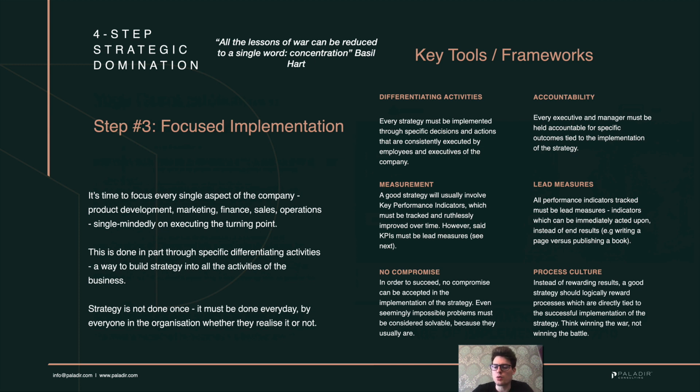And then you have process culture. So instead of rewarding results, a good strategy should logically reward processes which are tied directly to the successful implementation of the strategy. Think winning the war, not winning the battle. So it's more valuable to have employees understand what they're doing and consistently following lead measures than simply mindlessly pushing them to achieve certain KPIs, lag measures, right?